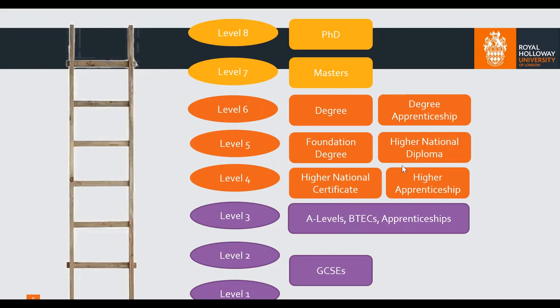Also, it's worth noting that this ladder isn't completely linear. You can come back to it at any stage of your life. So there's no age limit on going to university, for example, or doing a master's. But there might be examples where you might need a certain level of education for a job promotion. So you might go and do a course and get back on that ladder and come out of it again. So you don't have to do this in a time period or anything like that. It's just so that you've got an understanding of how those levels of education can progress. And we're going to have a look at the kind of 3, 4, 5, 6 today.